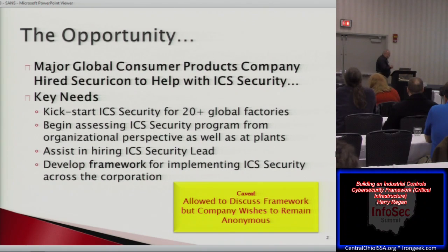So the opportunity that we had was a major global consumer products company. Odds are excellent that you have their products not only in your homes, but also probably in your luggage, even as we speak. They've asked us not to identify them, but they have given us the okay to discuss the program that was developed.